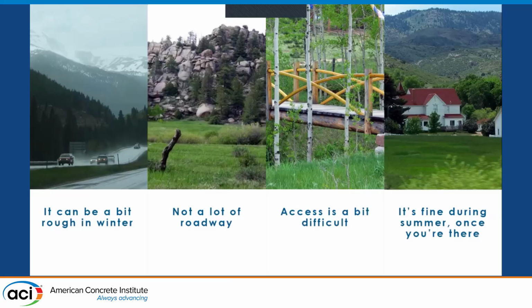As we say, I'm not getting at Denver and Colorado or anywhere like that, but yes, in winter, it's naff. It's difficult to get the concrete around. There's not a lot of roadway when you get there. Access is a little bit difficult. You know, there's little bridges for the people to go across and a wheelbarrow maybe, but you're not going to get a concrete truck over there.